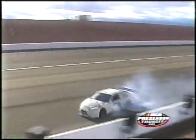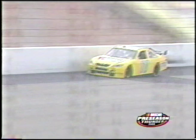But today, the test continues. The times show the Toyotas are strong, but is everybody working on the same thing? This is day 2 from the desert. NASCAR Preseason Thunder starts right now.